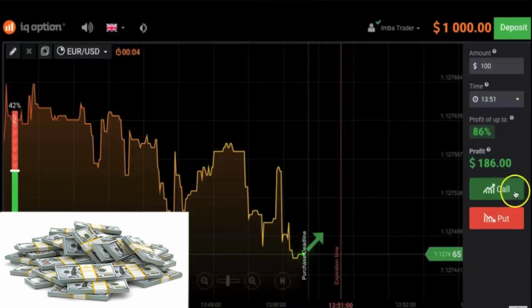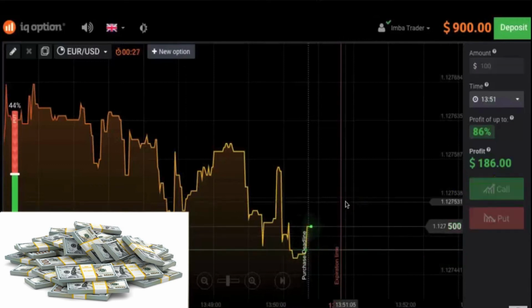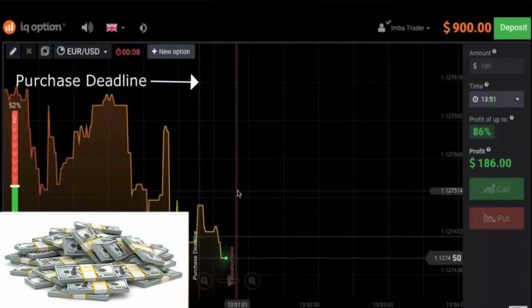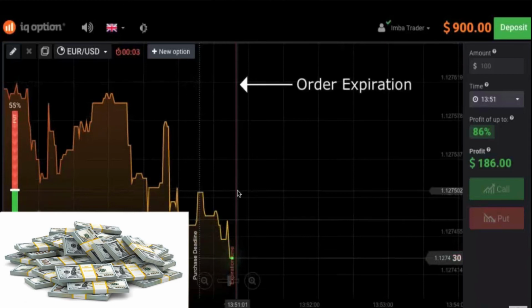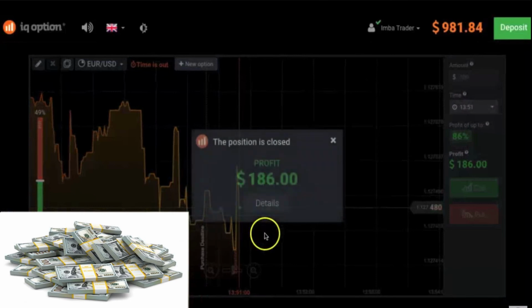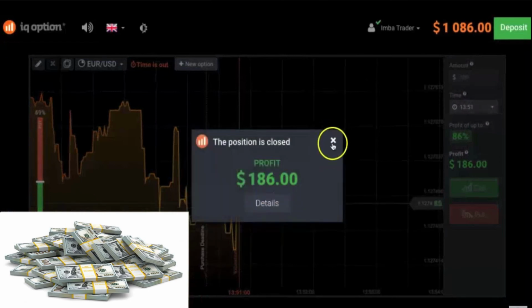Okay, now let's check out how the trade in itself works. I started with the $100 bet on my $1,000 account. The white line here is the purchase deadline and the red line is the option expiration line. So our first bet is winning, and we just made $186 out of 100.